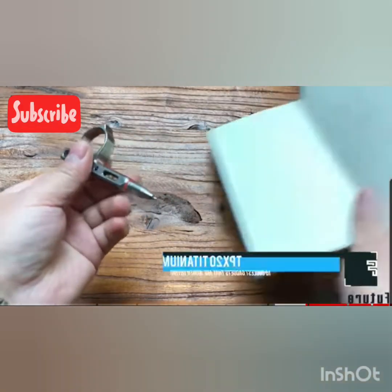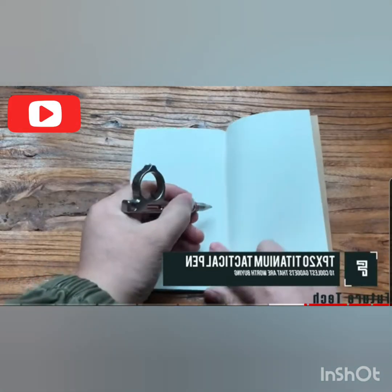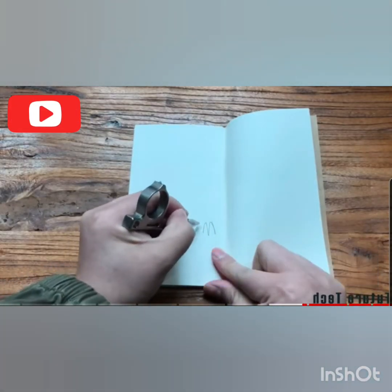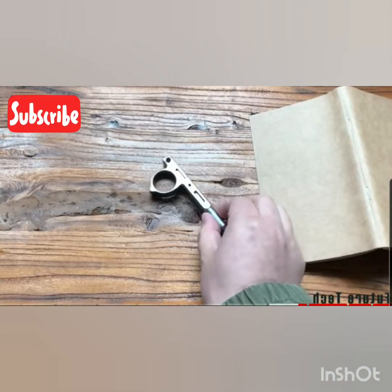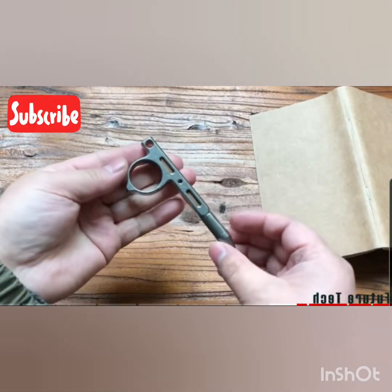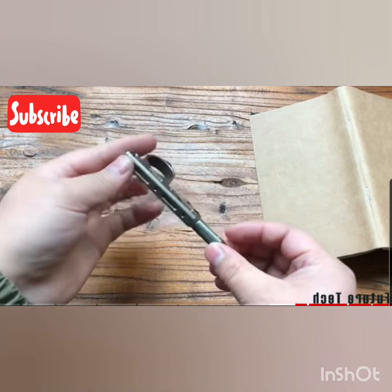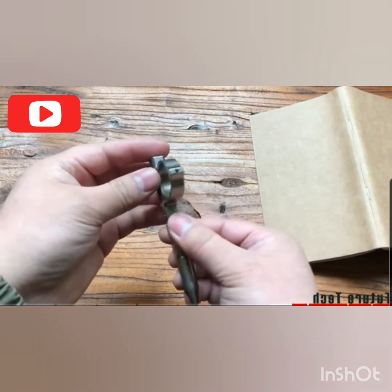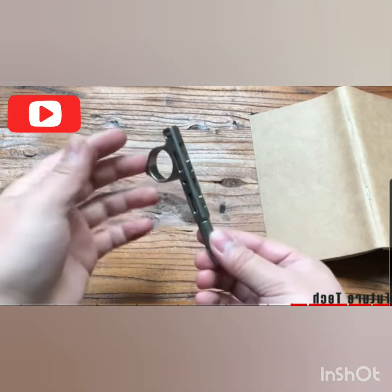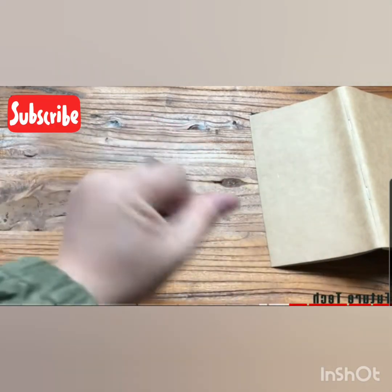TPX 20 Titanium Tactical Pen. This pen is built with an all-metal construction that will allow it to last for many years. The pen is also packed with features, and the ink cartridge is completely replaceable. It is made with tungsten, so it will never corrode or scratch. It will remain rust-free for its entire life, and can even be attached to a keyring.